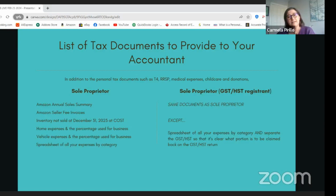Some of the home expenses that you can deduct are mortgage interest, so it's the interest portion only, or rent. You've got internet. Unfortunately, CRA won't let you expense 100% of your internet because there is a personal use portion, right? Like if you're watching TV, if you've got Netflix or Prime or anything like that, you're using the internet for personal use. So I usually take the home percentage and apply it to the internet as well. I apply it to the cell phone as well. There is property insurance, property tax, utilities.